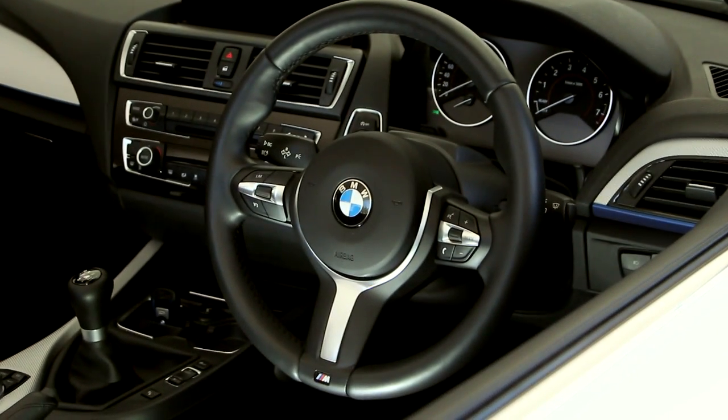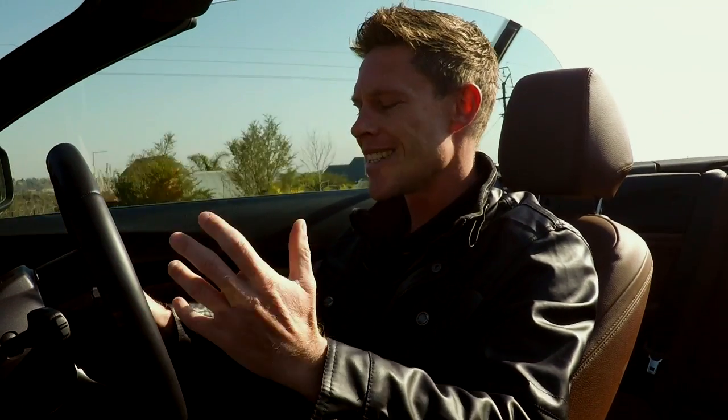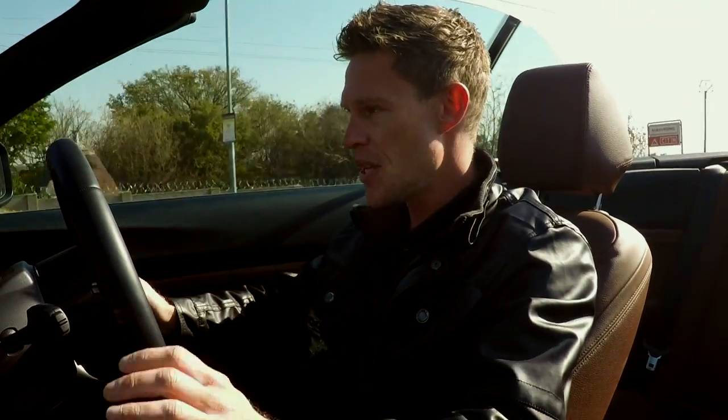Now the 2 Series is by no means a big car, and some drivers may find it a little cramped, in fact, especially in the driving area. Now I'm no husky man myself, but those a little beefier may just find it a little too cosseting.